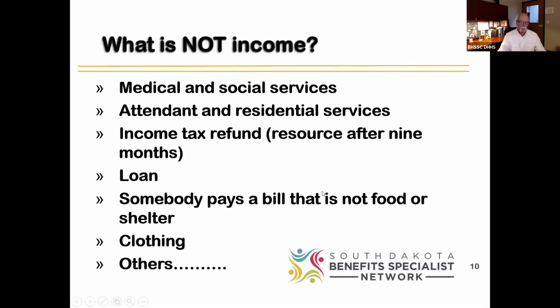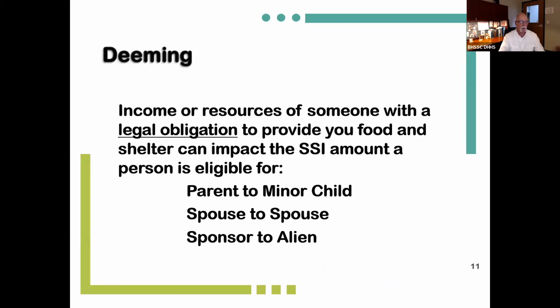So what is not income? Medical and social services. So for example, let's say that vocational rehabilitation paid for an adaptive device for someone. That money that they received to get that adaptive device from voc rehab wouldn't count as additional income, because that would be a social support. Attendant residential services, again, your income tax refund for the first 9 months, loans that you have to pay back. If somebody's paying a bill that is not food or shelter, clothing, and then those other specific exceptions that may apply to some people.